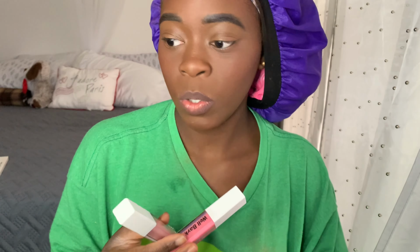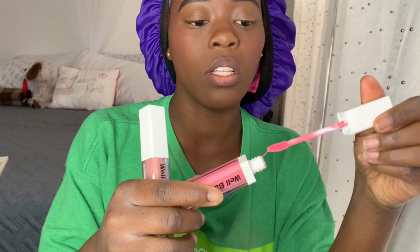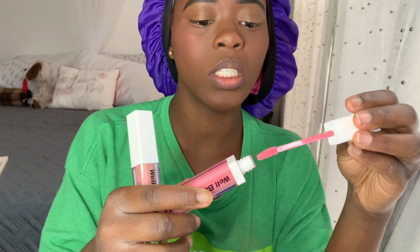And now we also have lip gloss. We have a clear, but my clear is in my purse. So this is Lovely Peach. It's very cute. Look at that. Ooh, trust.